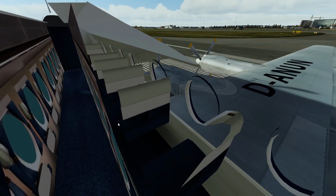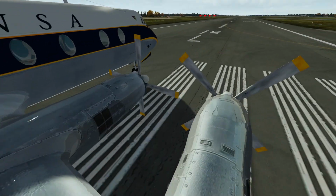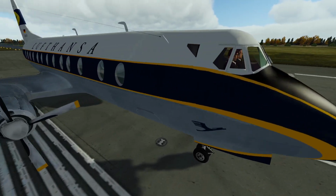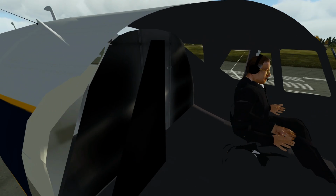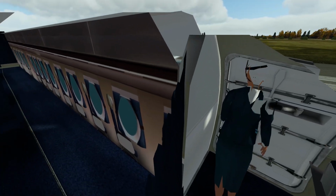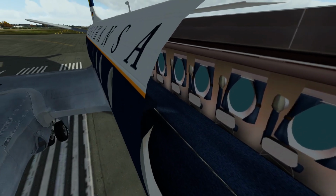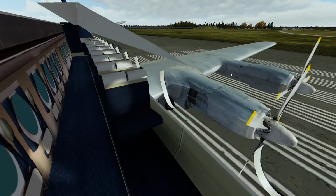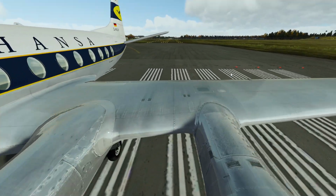in terms of the texture on the outside, it's pretty good, considering it's an FSX aircraft, not PBR. You do have the pilots here, very basic though, you can't see anything there. You do have a flight attendant, you do have this solution with the 2D and then some 3D, that we can see on some of these older aircraft.